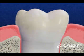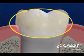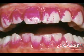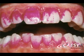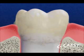The main cause of periodontal disease is the accumulation of plaque, the sticky film of food and bacteria that forms constantly on your teeth. It's hard to see plaque, but look at how it shows up after we've stained it with red dye. The bacteria in plaque invade the spaces between the teeth and gums and begin producing toxins.